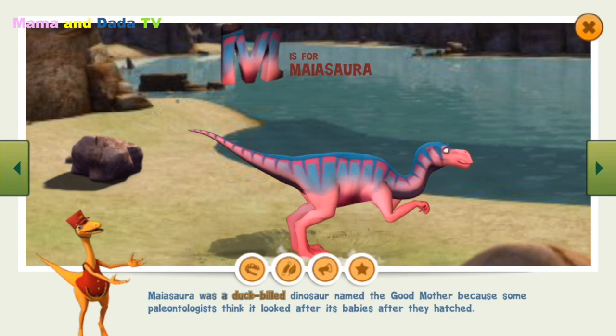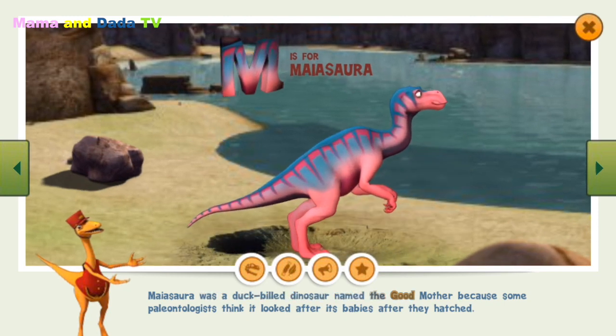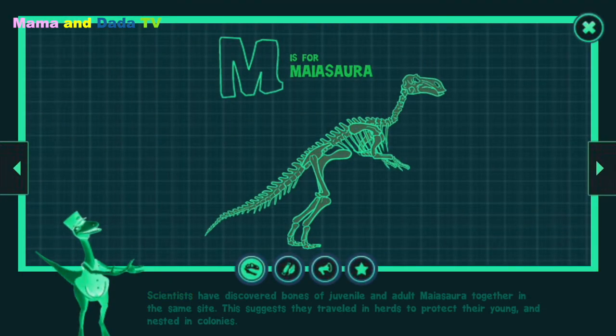Myasaura was a duck-billed dinosaur named the Good Mother because some paleontologists think it looked after its babies after they hatched. Scientists have discovered bones of juvenile and adult Myasaura together in the same site. This suggests they traveled in herds to protect their young and nested in colonies.